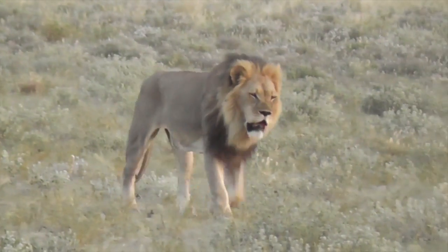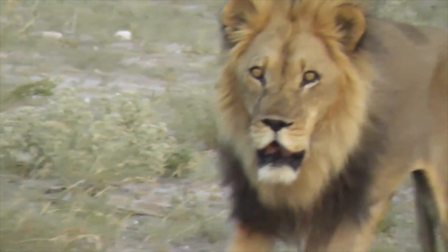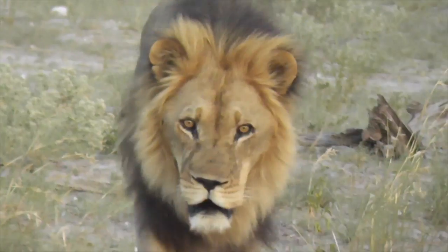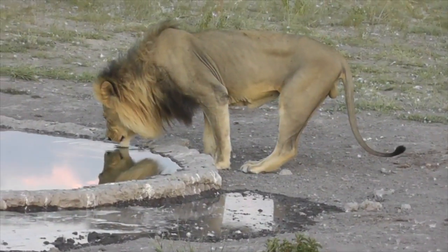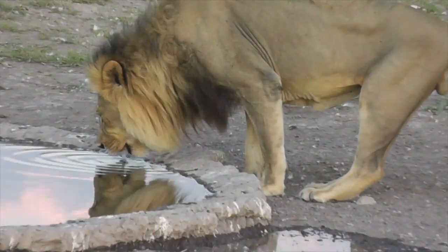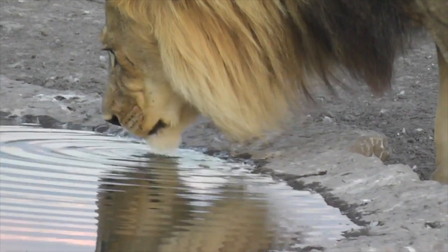Here comes the famed Kalahari black-maned lion. He is one of 2 brothers who have recently appeared at the waterhole. They have about 100 kilometers till the next waterhole, and they don't look very well fed, so we hope they make it.